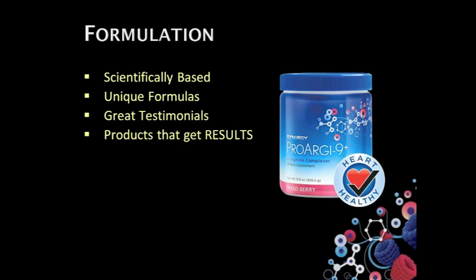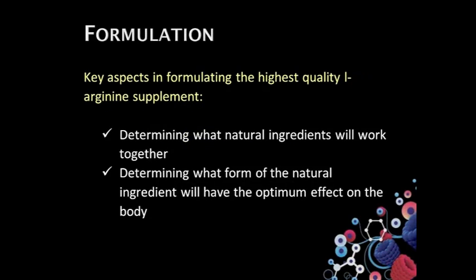These testimonials are coming in every single day, and the reason for it is because we have a high-quality product that offers consistent results. And that's the key word: consistent. With every canister of ProArgi-9 Plus, we know exactly what it will contain, and we know every canister, every batch that we create will be identical. And we can vouch for that, and we can guarantee that.